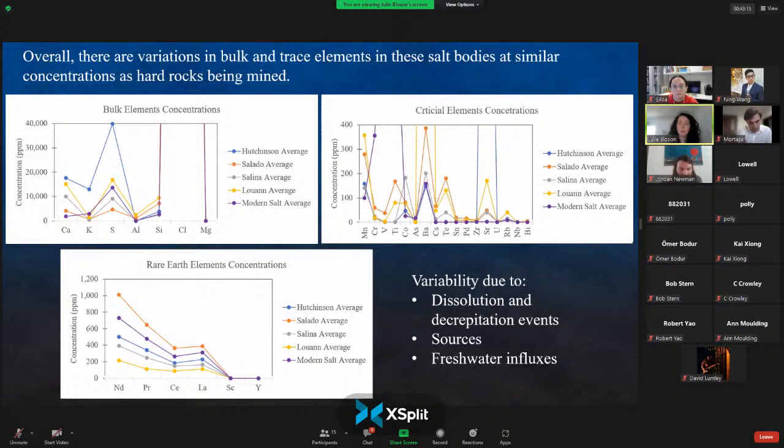So some of them may simply be seawater. Some of them could potentially have something similar to what's going on in Sears Lake, where you have a granitoid influx, but also you have potential for subsurface waters also enriched in those. And then maybe some of these have freshwater influxes too, so it's diluting them down.